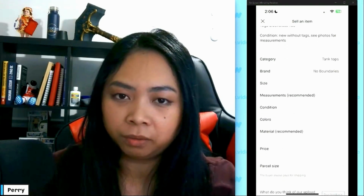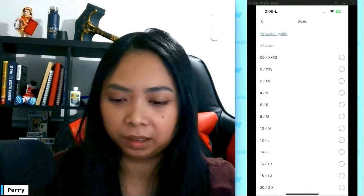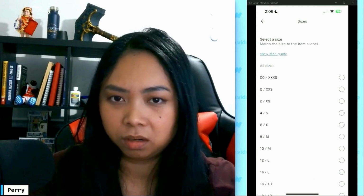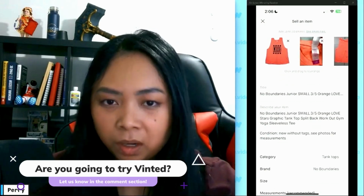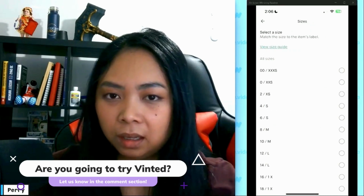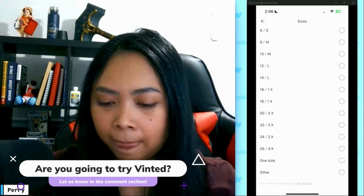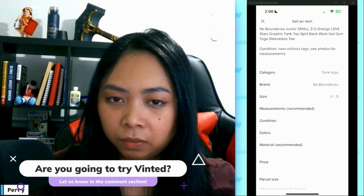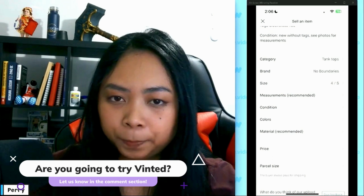So no boundaries, size. I believe it was a small. Let me just double check. No, I can't remember the size. Okay, it was a small. It's a small junior. So one thing I did notice in the size selection, it does not have a junior size. So let me just go ahead and use this one, size 4, small.